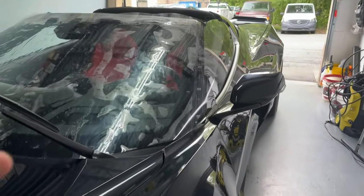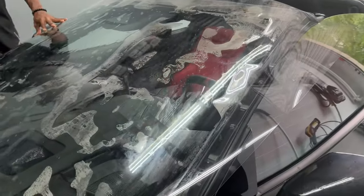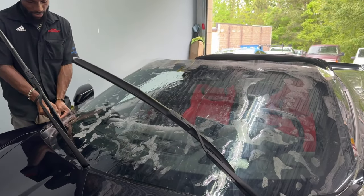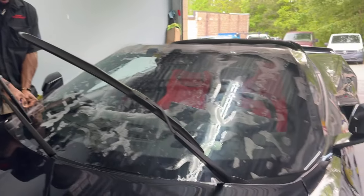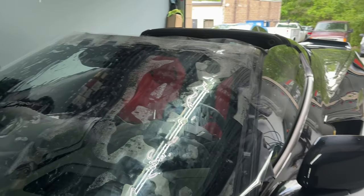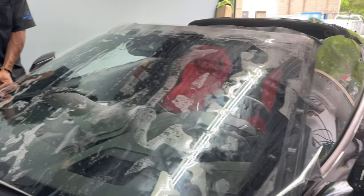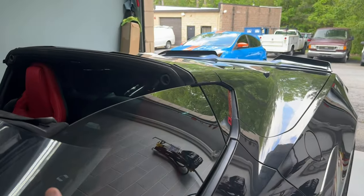Yeah, I didn't know that once you shrunk it, it stayed that way and you could lift it up and do it. Is it the same way with wrap? Is it the same thing that once you shrink it, or is that a little different? No, wrap is different. Okay. Yeah. Tint is almost the same as this when you do it as well. Gotcha. And this stuff's pretty thick too.